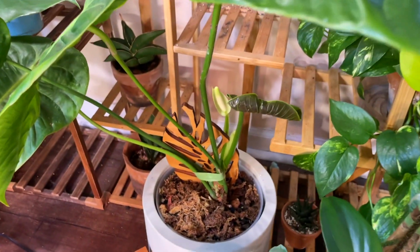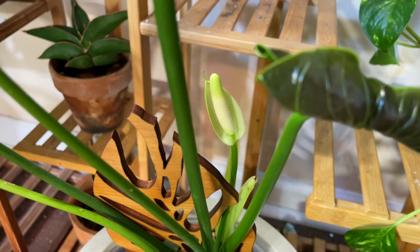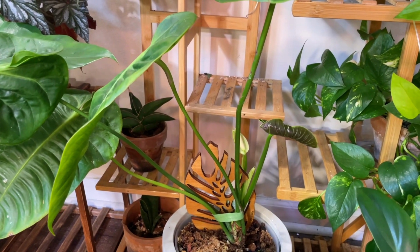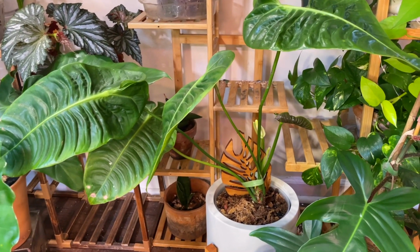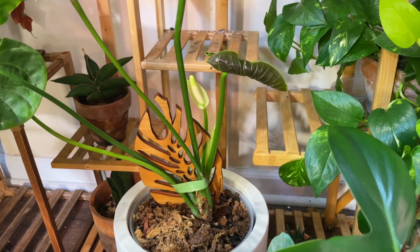First off, I do need to share, my king has officially given me a flower. How freaking cute is that? I can't even believe it. King Anthuriums like to be mature before they flower, so I didn't really think we were at that stage yet, but apparently we are. And he's also popping out a new leaf. It looks like it's gonna be nice and thick.